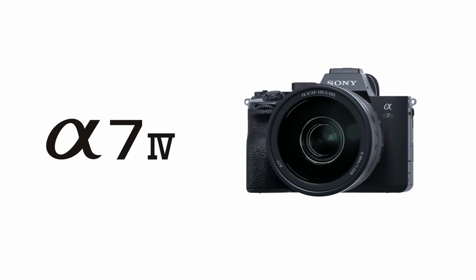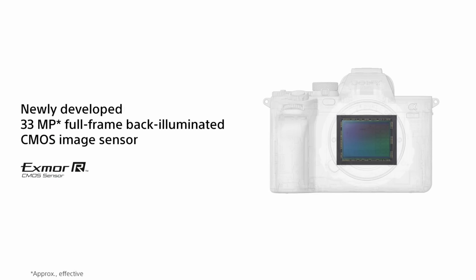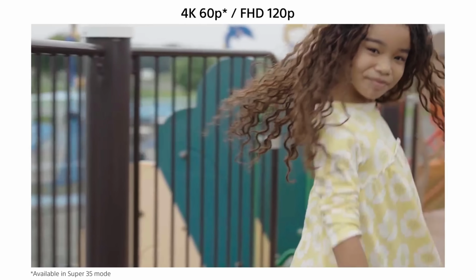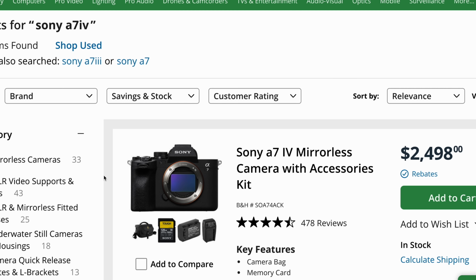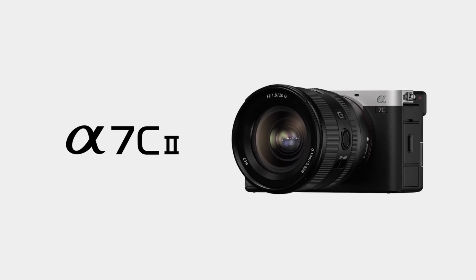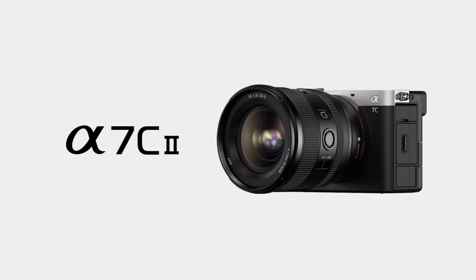This guy is a real jack of all. It's got a solid 33 megapixel backside illuminated sensor, 10 frames a second shooting, 4K 60p video, and it's a fantastic hybrid option. They're currently sitting around $2,500 US, and their closest rival within the system would be the A7C Mark II. They look quite different side by side, but they have a lot in common.